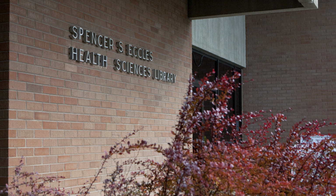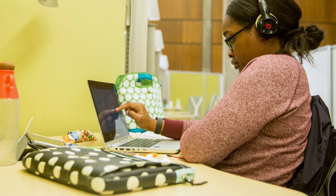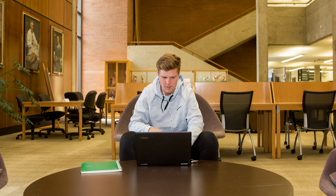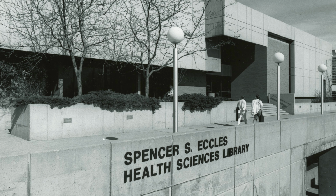The Spencer S. Eccles Health Sciences Library is the electricity that powers the education, research, and clinical enterprise of the University of Utah. We are a unique space that provides equal and free access to everyone, leveling the playing field for all students, schools, colleges, faculty, staff, researchers, and clinicians.